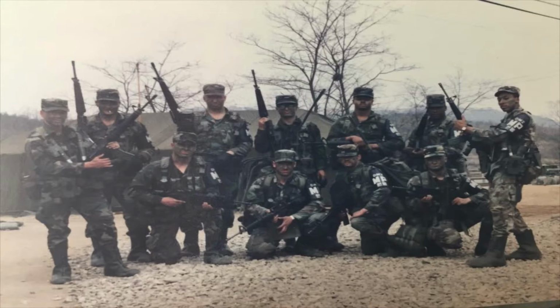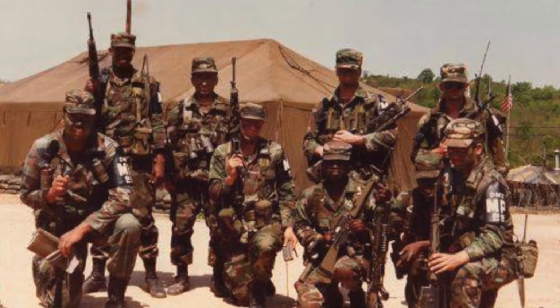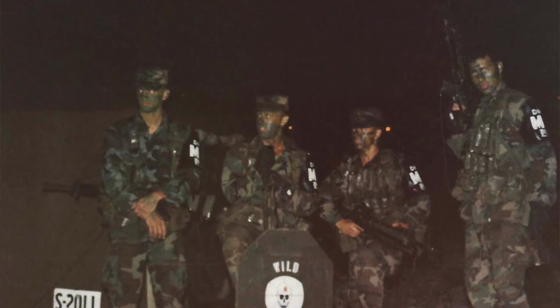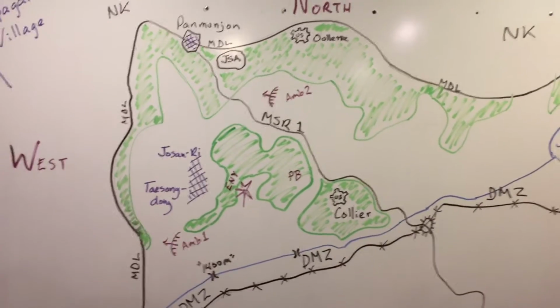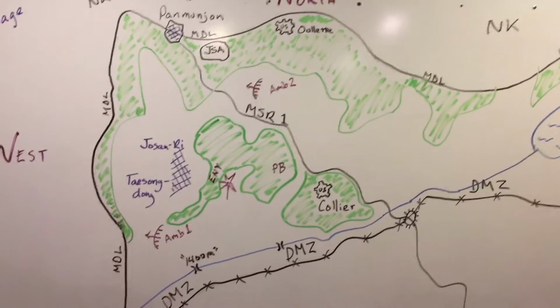The second company then would have platoons going in nonstop, right around 24 to 30 hour platoons, doing reconnaissance patrols in the daytime and ambushes at night. We would do what's called networked ambushes. That is a series of ambushes, two or three at a time. This is the area that we would do that.